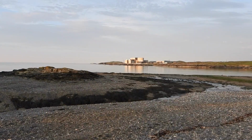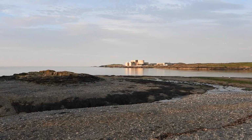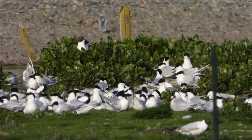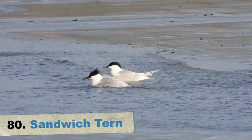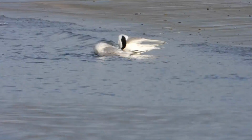Let's see if we can see some terns before it goes dark. We headed towards the noisy and bustling sandwich tern colony. You could see it from this side of the path, but it was quite a distance, so we headed round to the other side, up onto the beach where you can get slightly closer views. When I came onto the beach, I immediately saw some of the sandwich terns bathing in the sea, splashing about.